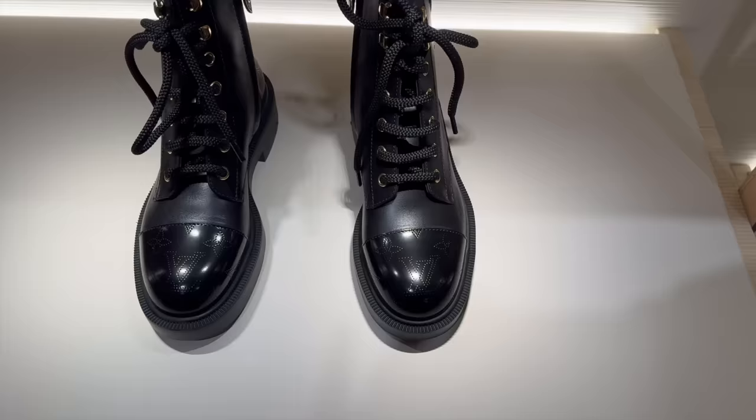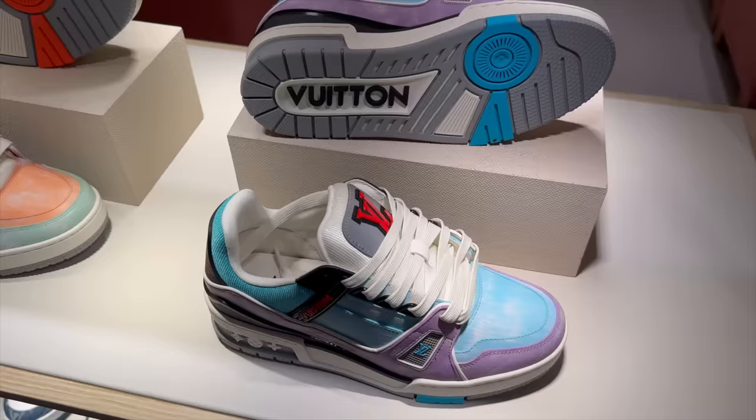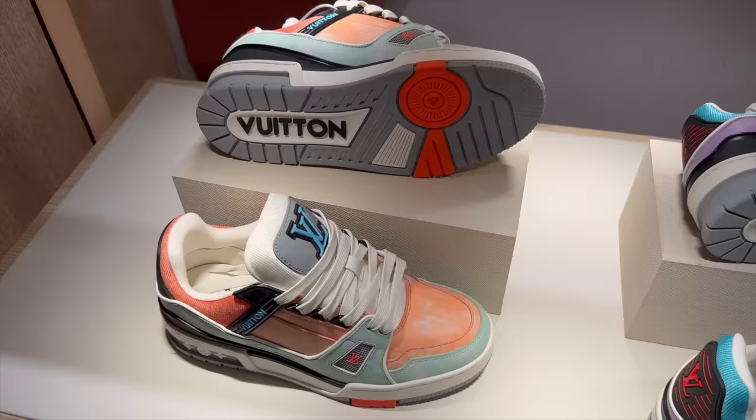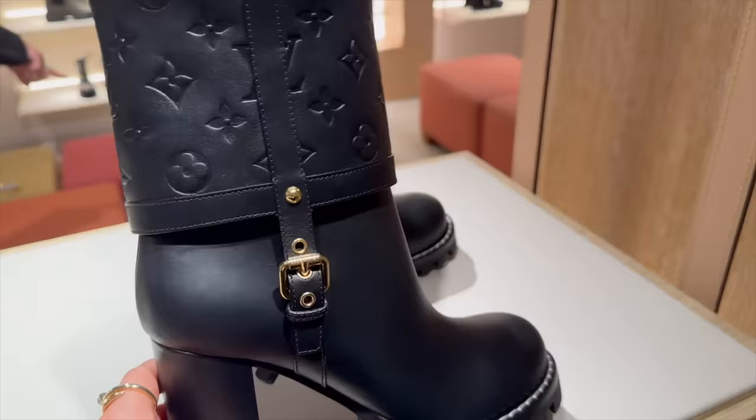Can you see the monogram on the tall cap? Wanted to show you these, very colorful, and they have the Vuitton on the sole. These are also really, really nice with a monogram in black.